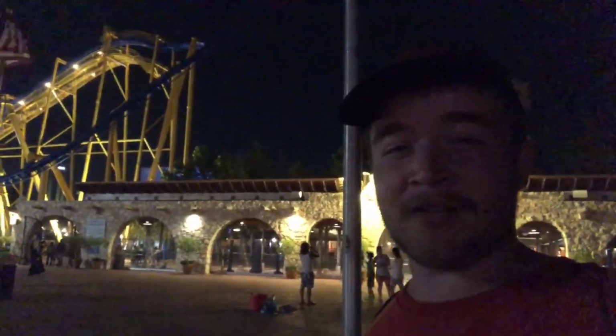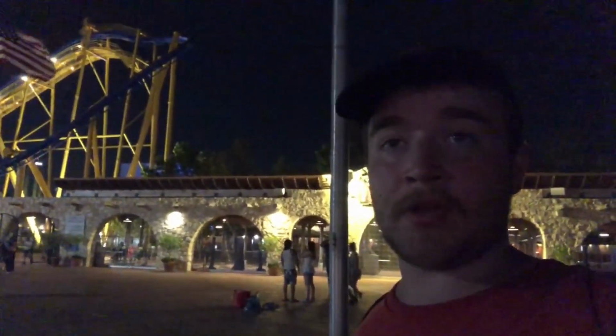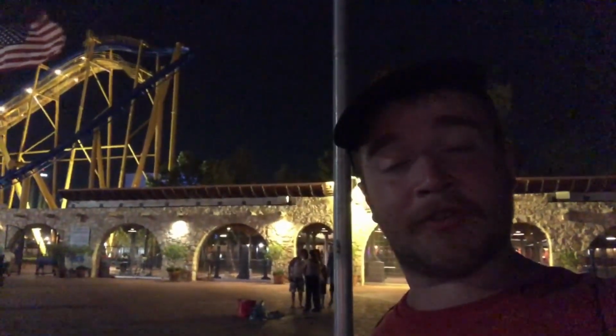And I don't think this will be my last time here this weekend. I got a little bit of time tomorrow before I have to head back to Delaware, so I think I'm gonna hit up here in the morning just to ride Iron Rattler. Please be open tomorrow morning. And I might hit another park nearby tomorrow, so stay tuned for that.